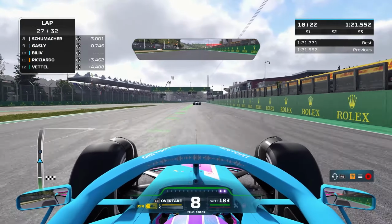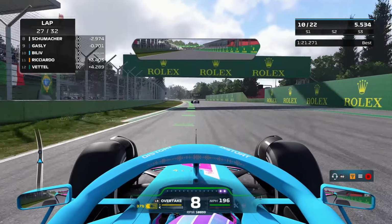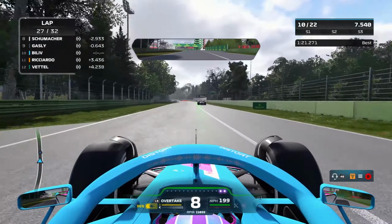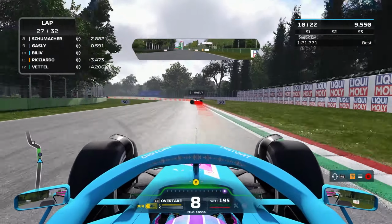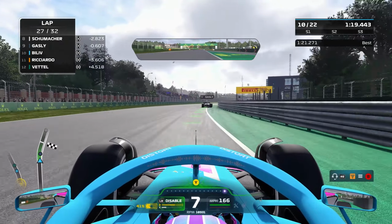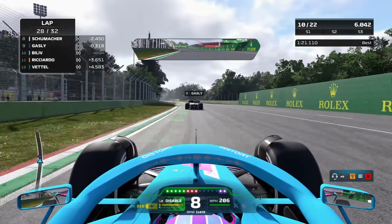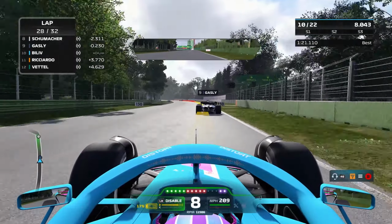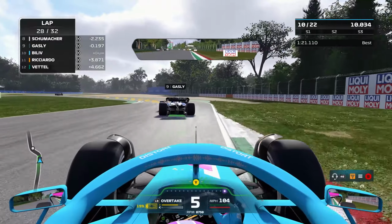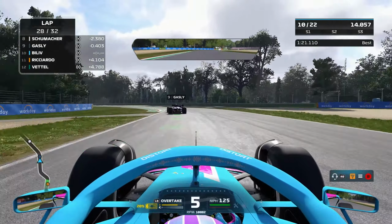If I just stay close enough to Gasly to keep getting DRS on him and maybe get a little bit closer each time, then hopefully I will build up enough ERS to be able to use that on him and overtake him again. Got a lot of ERS built up now, so I'm going to try and use as much as I can to try and get as close to Gasly as possible here. I'm getting really close in the slipstream here. Am I going to be able to make a move? I'm just not going to be able to. Just wasn't quite enough room there for me to make one.